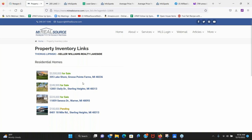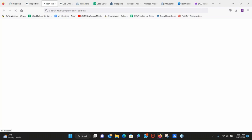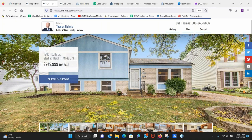So as you can see, each one of these is Tom's listing. And if I want to share it out onto social media, just by going to resources and going to that single property inventories link, I can see each one. So if I want to promote this one, I can go ahead and simply click on it and now promote that one via Facebook over here to the right. And if you can't see my mouse, I apologize. Sometimes GoToWebinar kind of covers that, but hopefully you can see those share buttons right over here to the right.